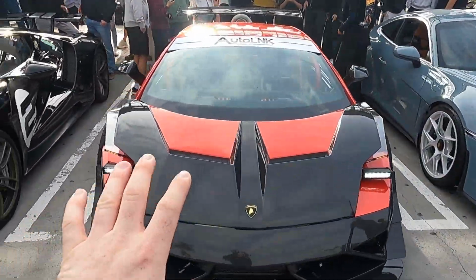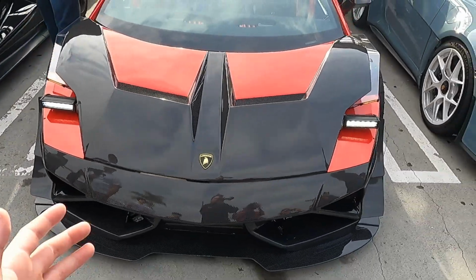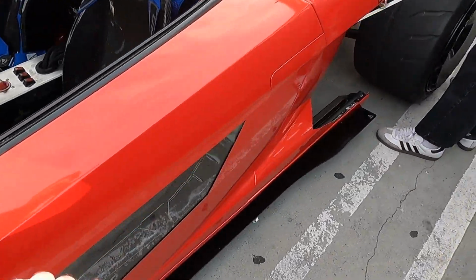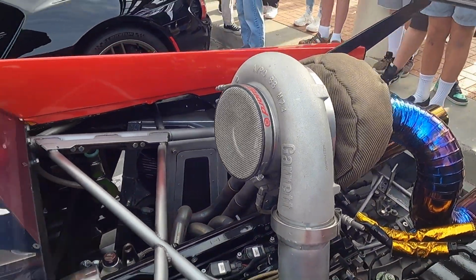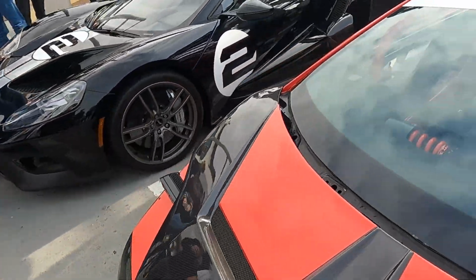Next to the ST, we have this absolutely insane, what used to be a Gallardo and now is something very different. Love this car. This belongs to the guys over at Street Aero. You can see this car is basically just a shell of a Gallardo at this point. Basically nothing's the same aside from the doors, which even then have a cutout on the side. An insane 2JZ with probably the biggest turbo that I've ever seen in my life. 6-speed gated manual. Just absolutely everything is one-off on this car. They've done such an awesome job.